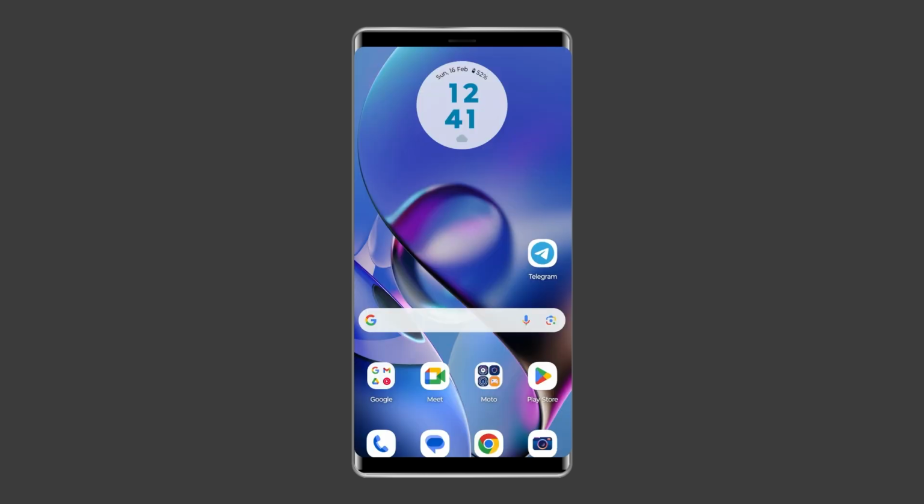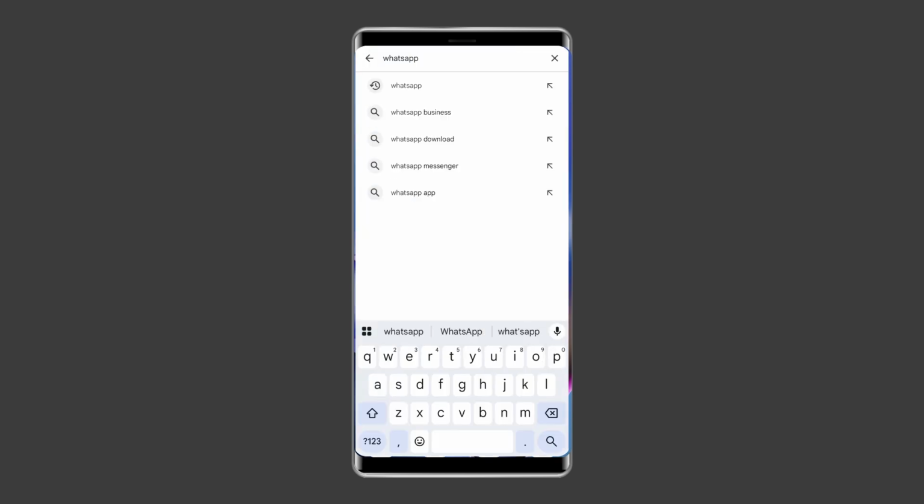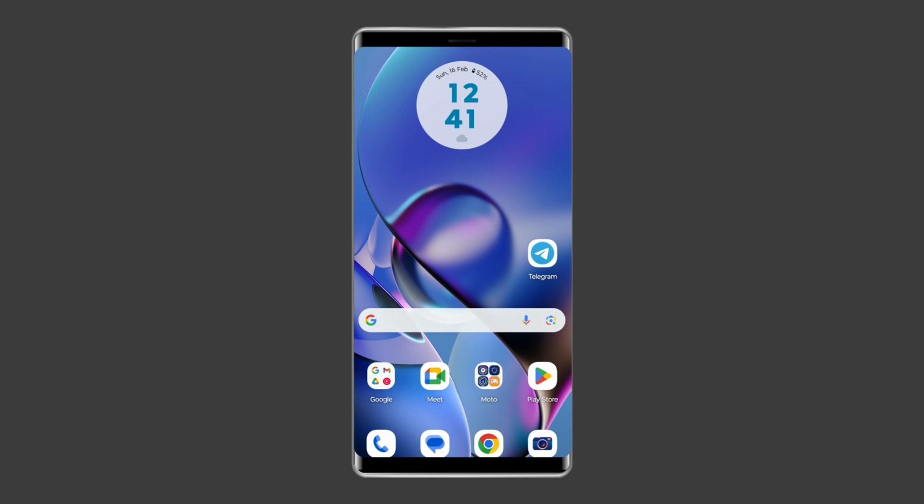Now follow the steps to install WhatsApp app. Go to Google Play Store, and type WhatsApp in search box. Click on WhatsApp and then on Install option. To proceed further, click on Accept after reviewing the app permission. Now open the app, set up your account and see if the problem is solved or not.